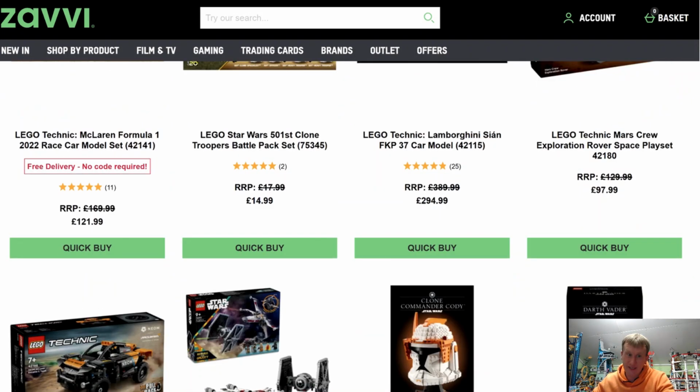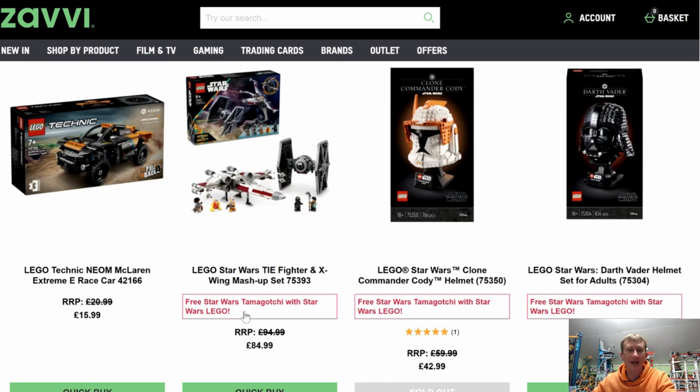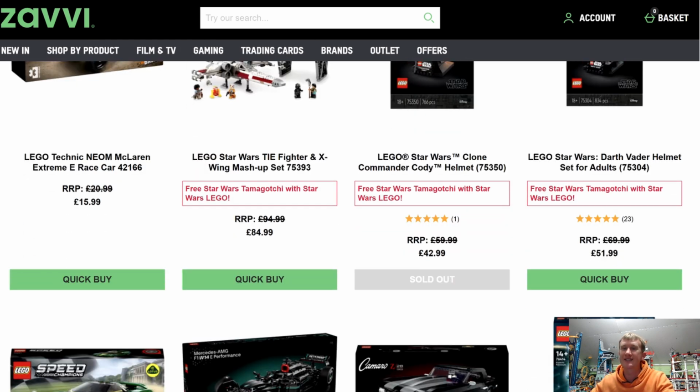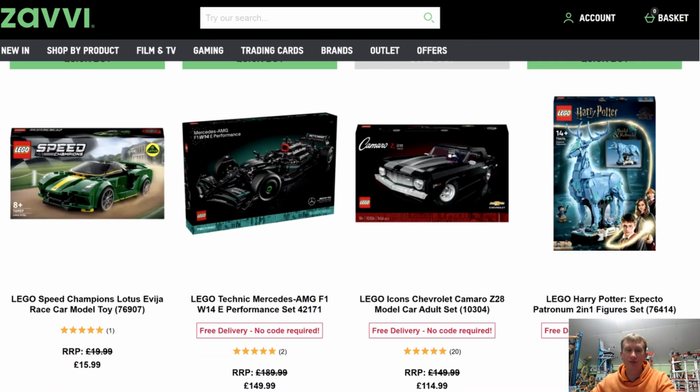129 to 97, another Technic set. Another Technic set is 20 to 15. 94 to 84 for the sort of do-it-yourself, merge them together type thing. The helmets, which do look smart together, you've got one sold out already, 59 to 42, 69 to 51 for the helmet for the Darth Vader. Another Speed Champion car down to 15.99.